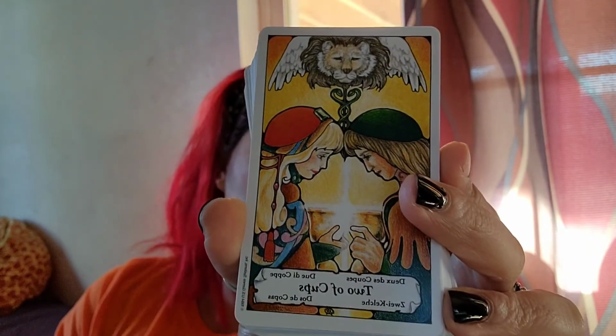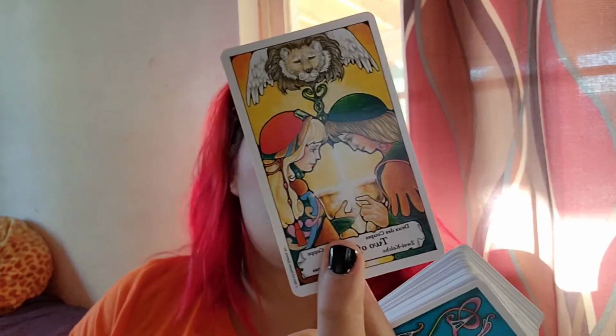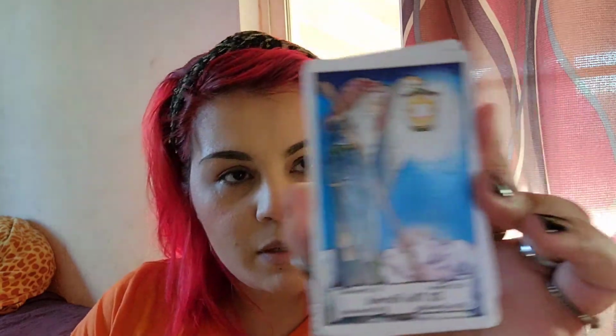And I prefer something like this, since I'm still a beginner, that can help me understand what it means. Like right here you can see the expression of the both. There's yellow, so there's comforting. They're both looking into their cup with a lion overhead. So I feel like these are also really good to practice with. You have the Hermit.